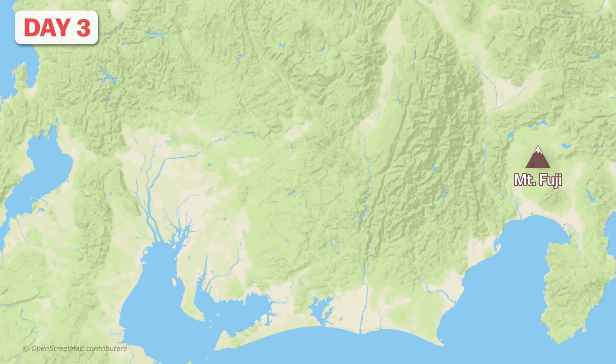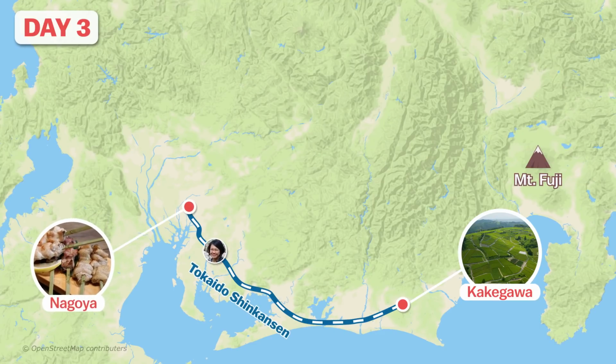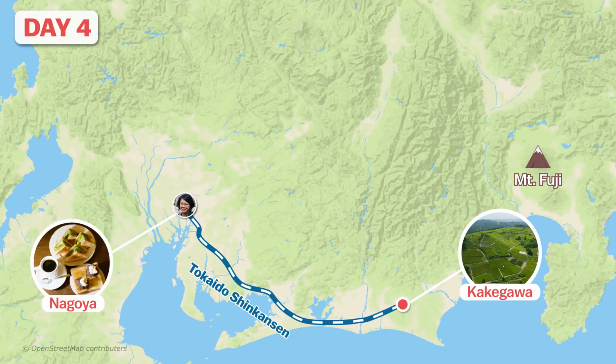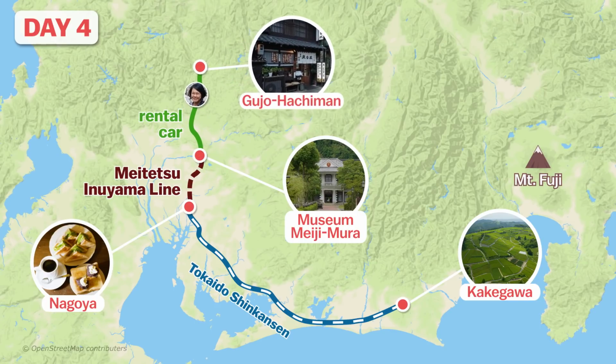On day 3, we'll try our hand at a tea picking activity in the surrounding tea fields. Then, take the train to Nagoya, where we'll feast at a local restaurant before retiring for the night. On day 4, we begin with a Nagoya Breakfast, then take the train and bus to an excellent open-air museum. Following that, we pick up a rental car and drive about an hour north to a water town noted for its realistic food replicas and pristine waterways.